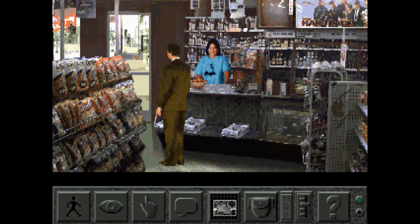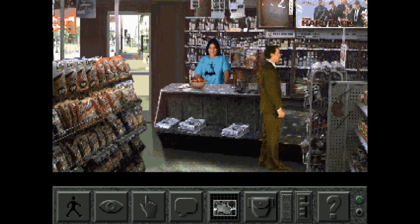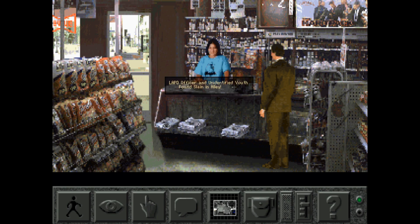You wash window? I don't pay. You do for free. You drug addict? I monitor group. I want no more police trouble. You troubled policeman? No more group. Carey, you have no time to read the paper. LAPD officer and unidentified youth found slain in alley. All the same.